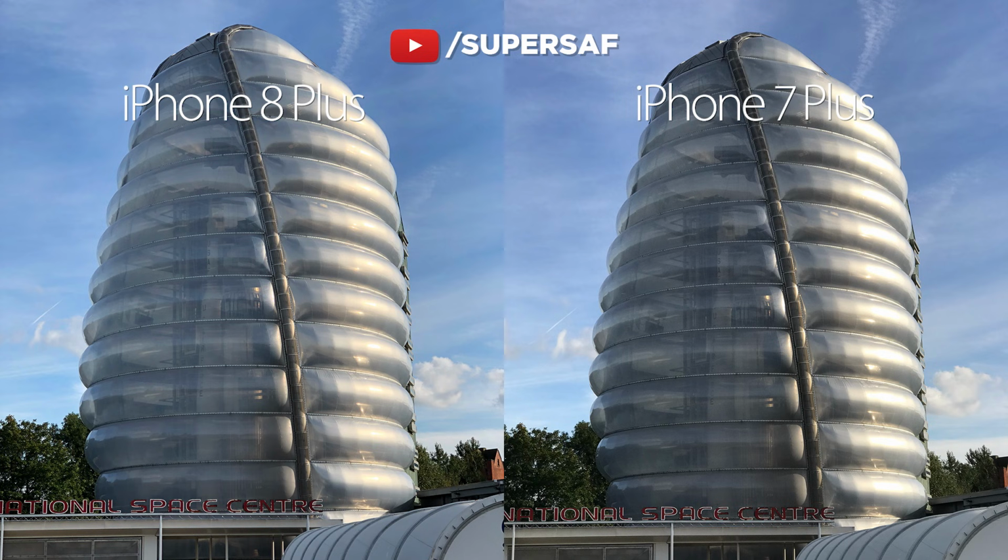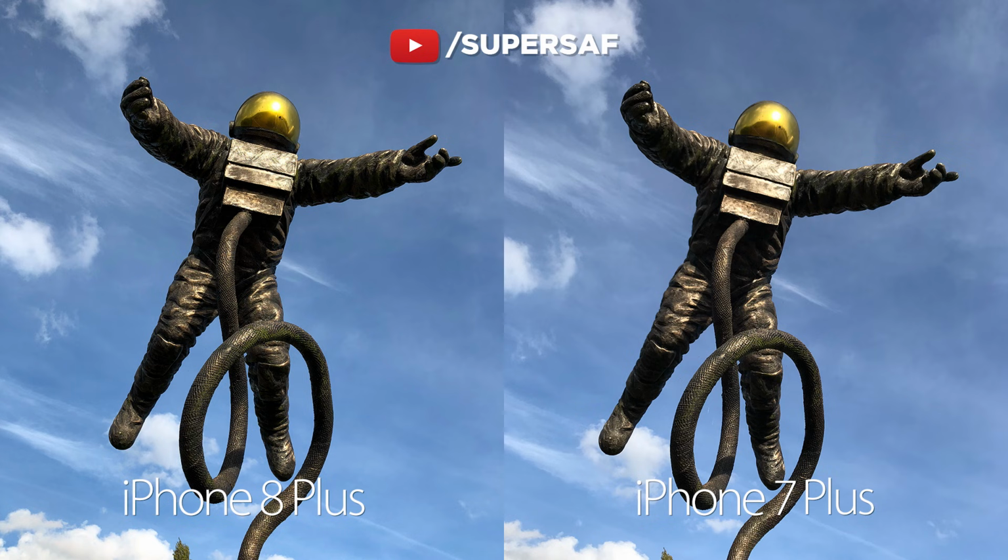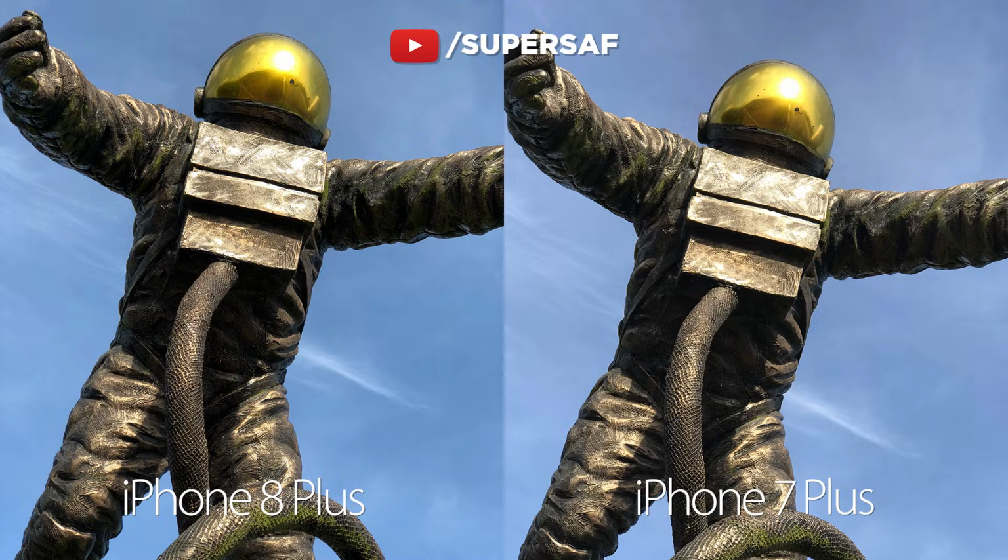Using the telephoto camera on both devices here, and I think the iPhone 8 Plus is a little bit more vibrant and also has more contrast, especially if you look towards the text at the bottom, National Space Center. It's a little bit more red on the iPhone 8 Plus compared to the iPhone 7 Plus. Another shot using the rear facing camera, once again very similar. And if we do use the telephoto camera, the iPhone 8 Plus, once again more contrast and more vibrant.